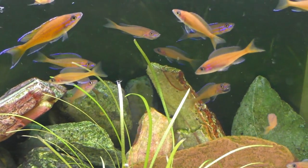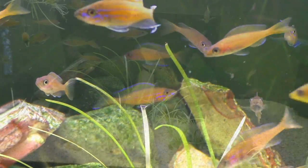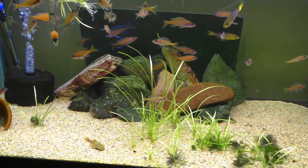I put that black piece of paper back there a while ago to try and take pictures. It helped a little bit. So hopefully the camera is picking that up well.